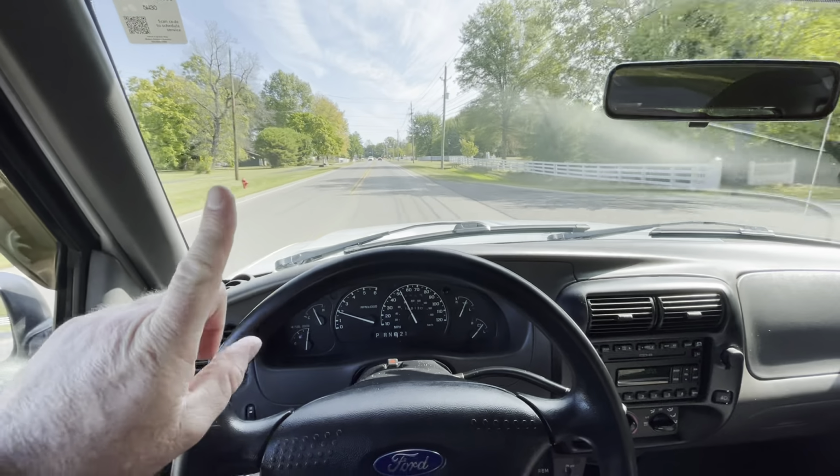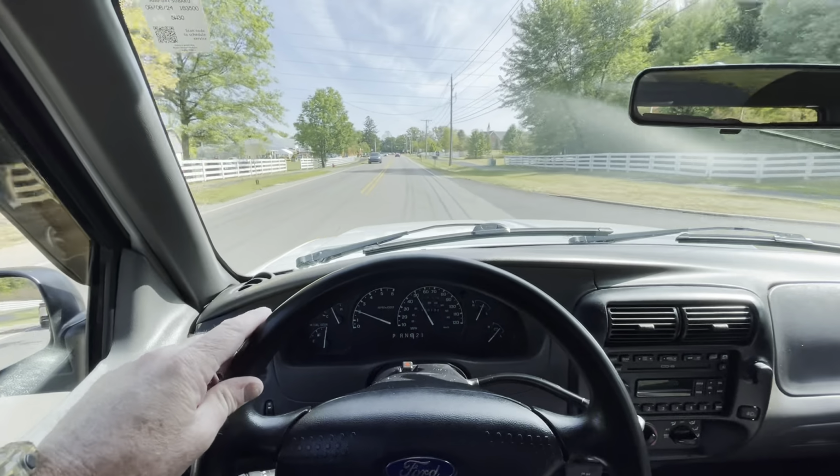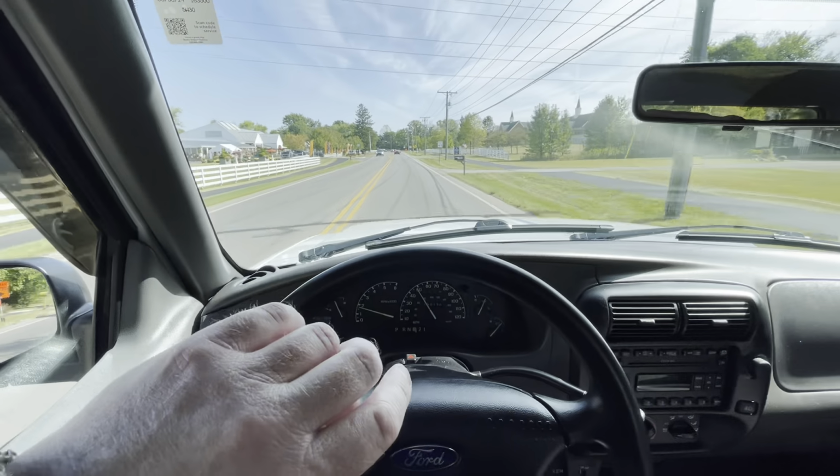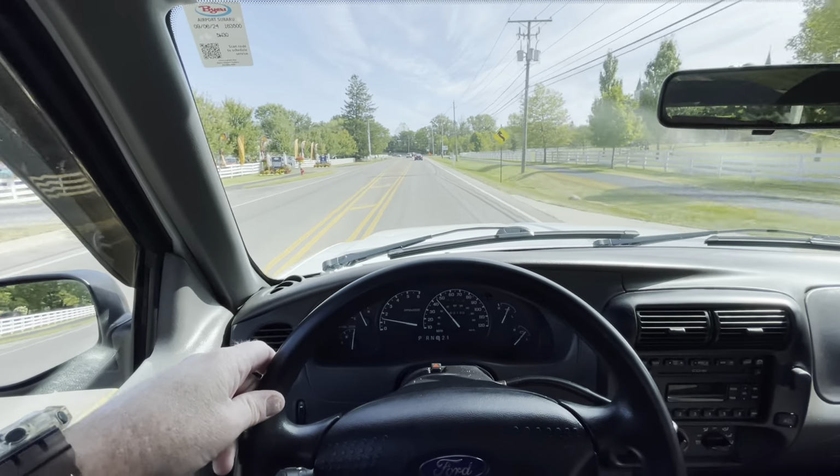Again, this is a one owner truck. This truck spent the first 5 years of its life in Florida, and then after that it would go back and forth between Ohio and Florida.